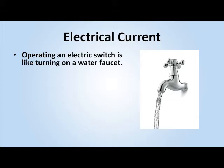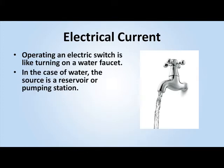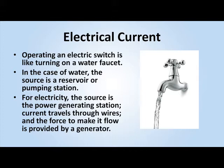Operating an electric switch is like turning on a water faucet. Behind the faucet or switch, there must be a source of water or electricity with something to transport it, and with a force to make it flow. In the case of water, the source is a reservoir or pumping station. The transportation is through pipes, and the force to make it flow is provided by a pump. For electricity, the source is the power generating station. Current travels through wires, and the force to make it flow is provided by a generator.